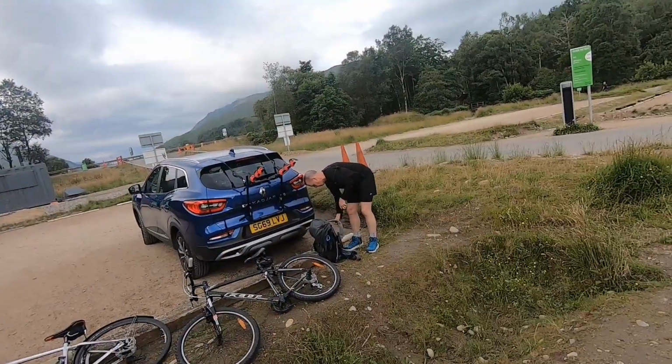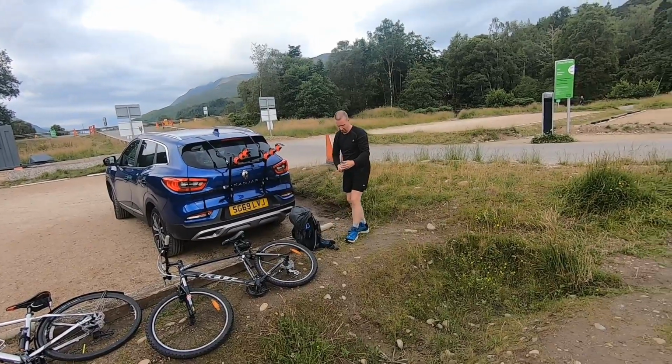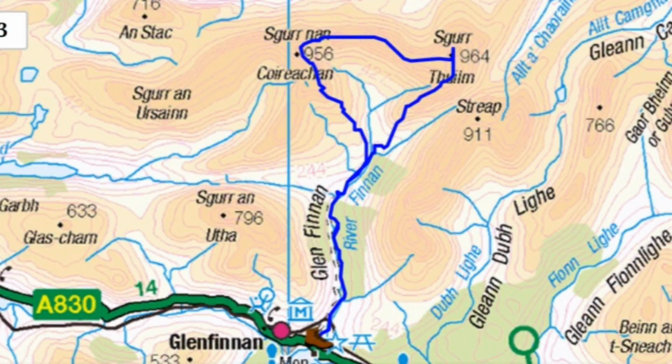Well, good morning. I'm up with Brian. We've been out about 3 months. We're up in Glenfinnan to do the Glenfinnan Horseshoe. The names of the Munros, I'm not going to try and pronounce them, but I'll put them up.